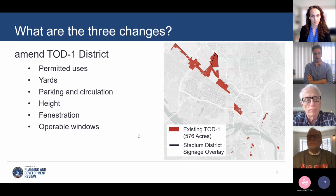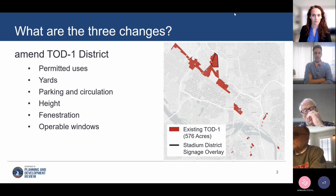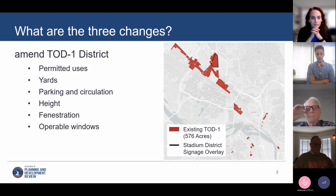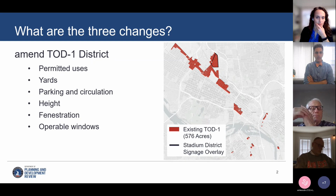So what we are discussing and proposing, there's three changes that will be three pieces of an ordinance or three ordinances. The first is to look at making some amendments to the TOD1, the transit oriented nodal district, and in regards to making some tweaks to permitted uses, yards, parking and circulation, height, fenestration, and operable windows. We'll discuss each of those in some detail as we go through.